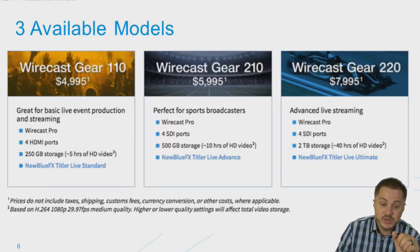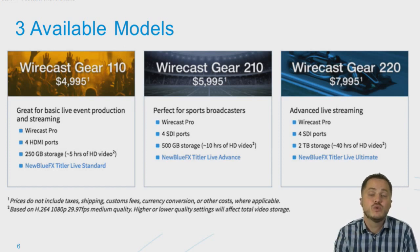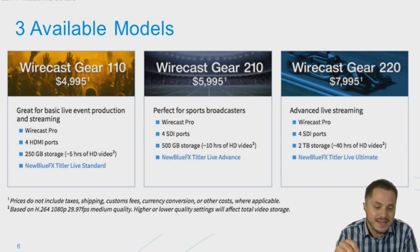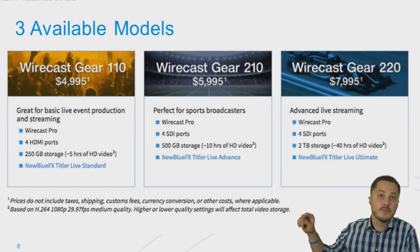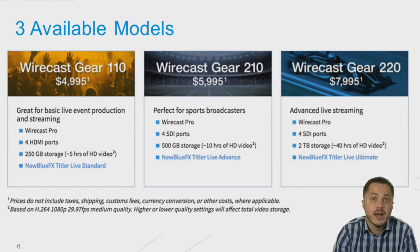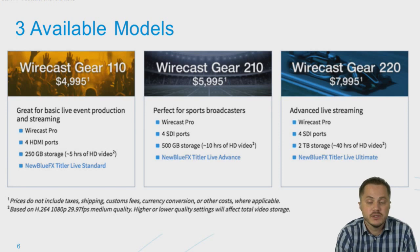So it comes in 3 models: the Wirecast Gear 110, the 210, and the 220. These are just designed at different price points for customers with different feature sets. The main difference between them is the I/O card first. So the 110 has a 4-channel HDMI card already installed, and the other two, the 210 and the 220, have quad-channel SDI cards pre-installed.